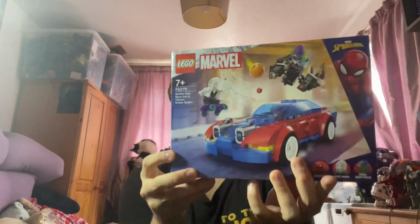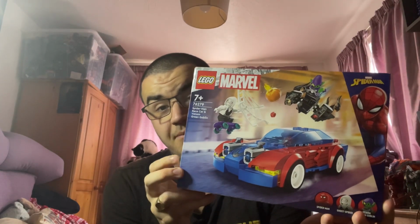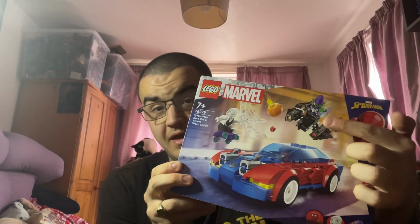And then finally, I got a Lego set today. A small Lego set, smaller than ones I've currently got, which I need to build. This one is actually a Marvel set, and it's based on my first superhero of all time, Spider-Man. And I got this set because it comes with another character which I wanted to get a Lego figure of. It's the Lego set of the Spider-Man race car versus the Venom Green Goblin. So as you can see here, it's Spider-Man in a race car being chased by a Green Goblin, but he's got a Venom symbiote bonded to him.